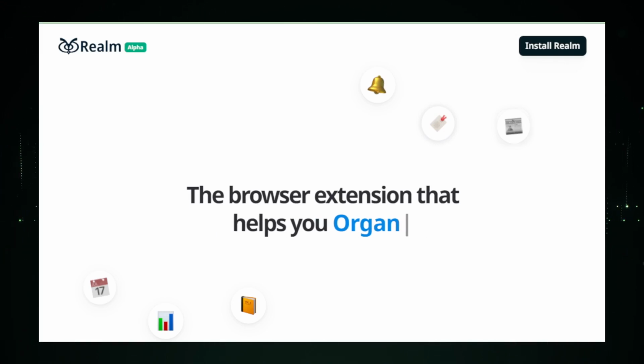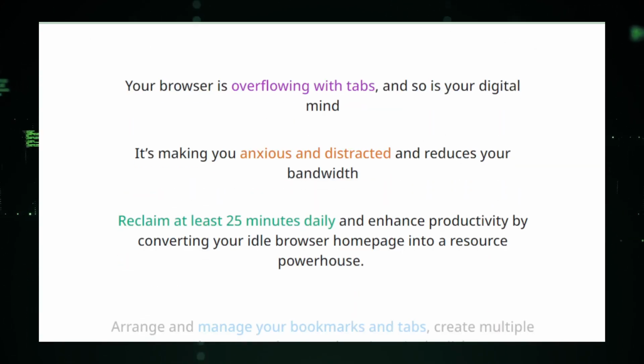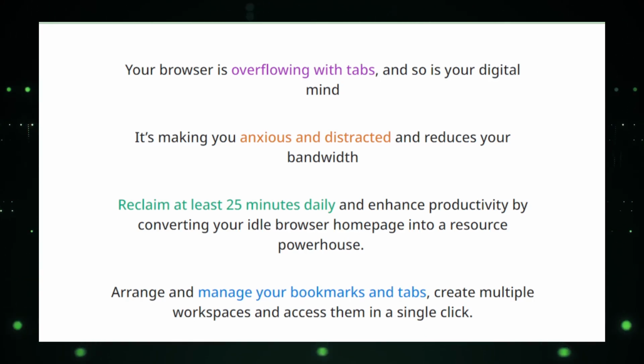Enter Realm App, a game changer in how we utilize our digital space. This innovative browser extension isn't just about replacing your homepage, it's about revolutionizing your online workflow. Realm App is like a Swiss Army knife for your browser. Imagine opening a new tab and being greeted by a dashboard that's tailored just for you.